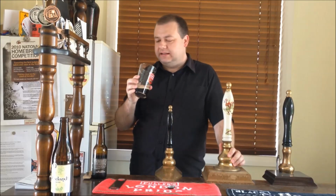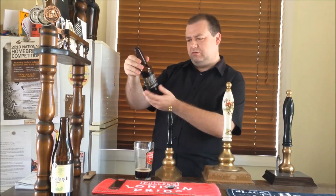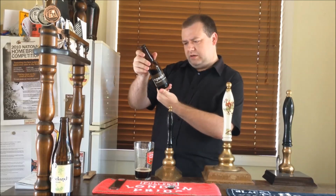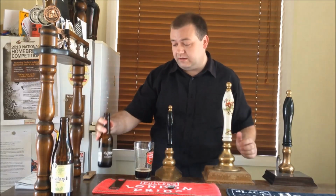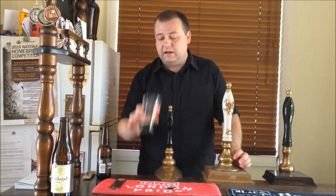Oh yes, that is. It's just so rich, so rounded, so integrated. The carbonation's perfect. It gives it an almost whipped cream type texture, and it's almost a dessert beer. You want to pour it over ice cream. I'm not sure how strong it is, but I don't think it's that strong. Where are we? 6% ABV. Okay, stronger than expected. Very good beer. Well done, Andrew.